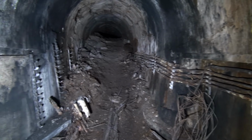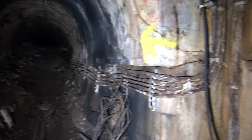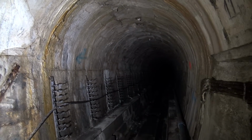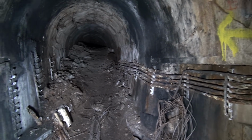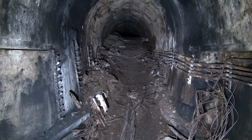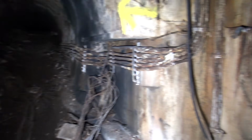Oh, wow. Is this the damage? Battery, I think. The battery's that way. Yes, it's a new battery. So what happened to this tunnel? And this direction, it's the caserne.